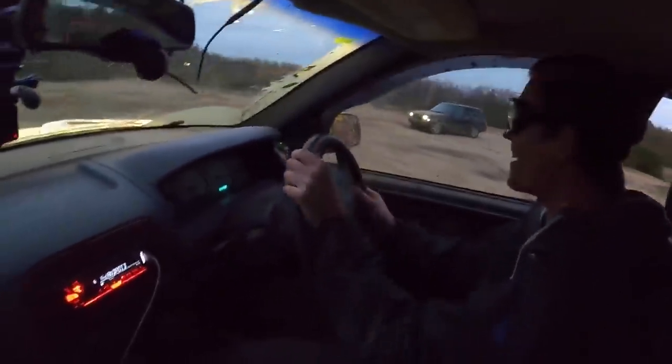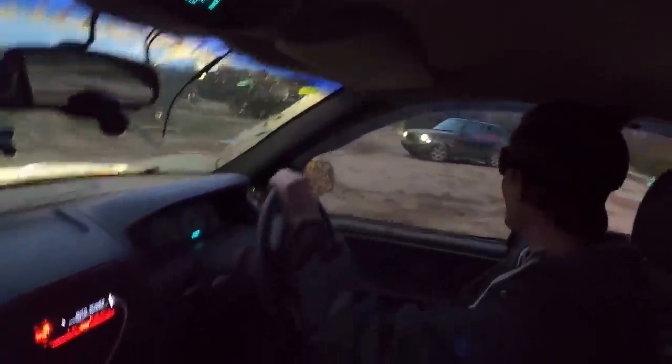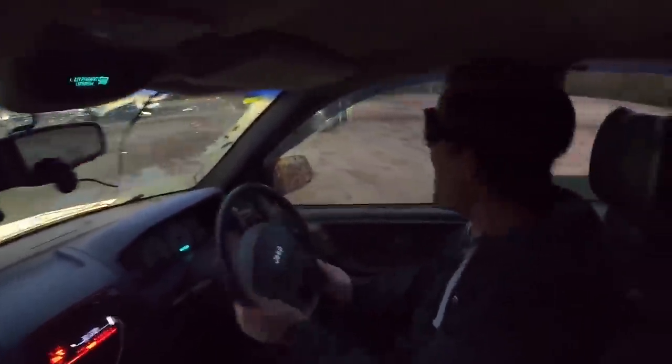Right, we need to get there. How the hell are we going to get the front window? Okay, front window's going. There we go. Go, go, go. Get him, get him! Yes, yeah, get him!